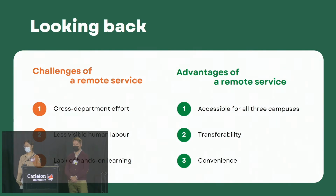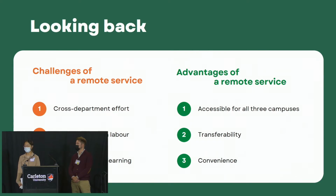On the other side, the remote service is more equitable, in that all of the students from all three campuses of U of T can access the service and the online training modules easily. The online training module is also more transferable for sharing and updating, and it's definitely easier for our users to review whenever they want to, compared to the old format of in-person safety training.